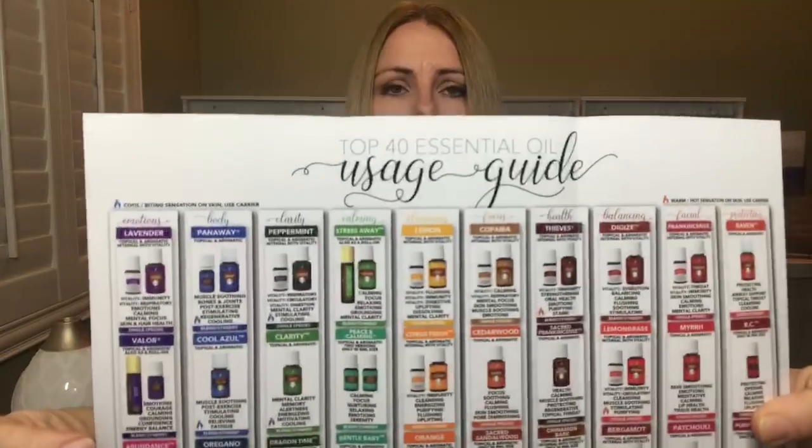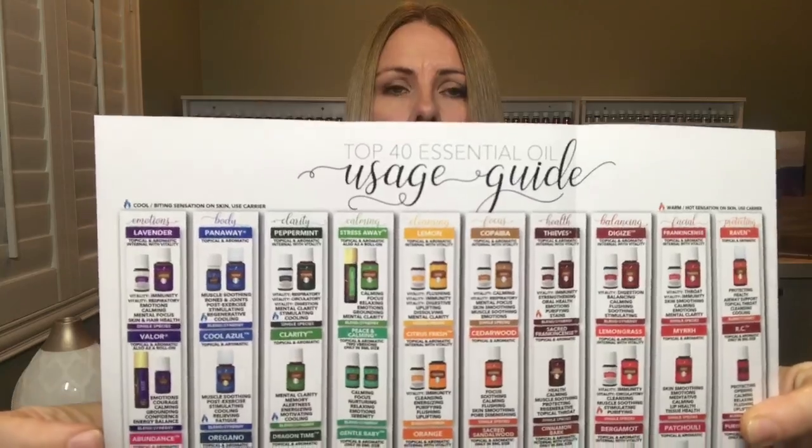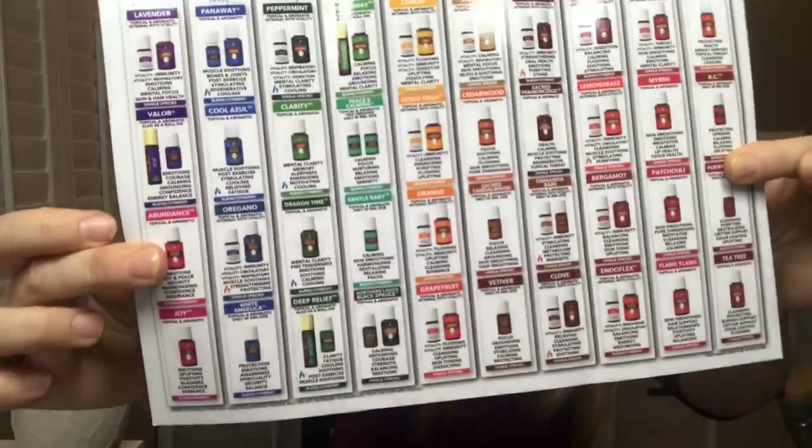You guys, the kit is such a great deal, and it's a great place to start because it covers everything. When you get into trying to understand the rest of it all, just know that this usage guide has everything at the top is that starter kit, and then everything below is what you might want to order after the fact. And so it covers all of the areas: emotions, body, clarity, calming, cleansing, focus, health, balancing, facial oils, and protecting oils. So all of those help cover your bases and you're all set. So that's your premium starter kit in a nutshell.